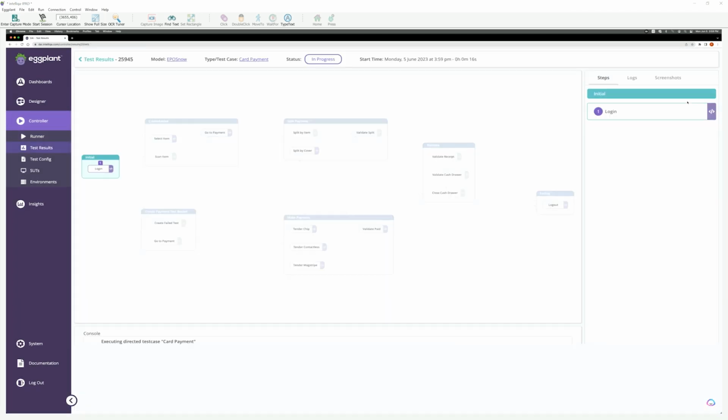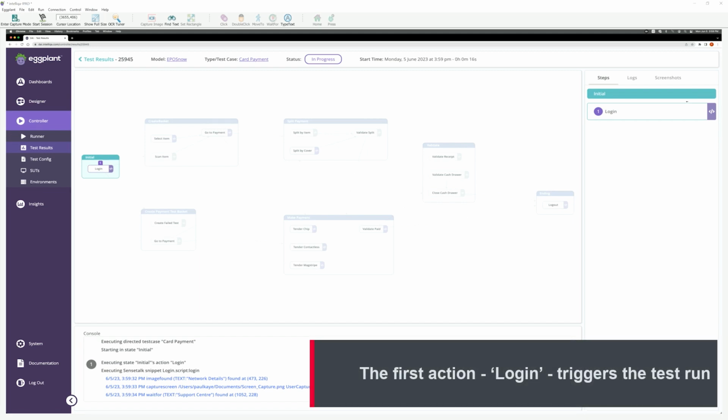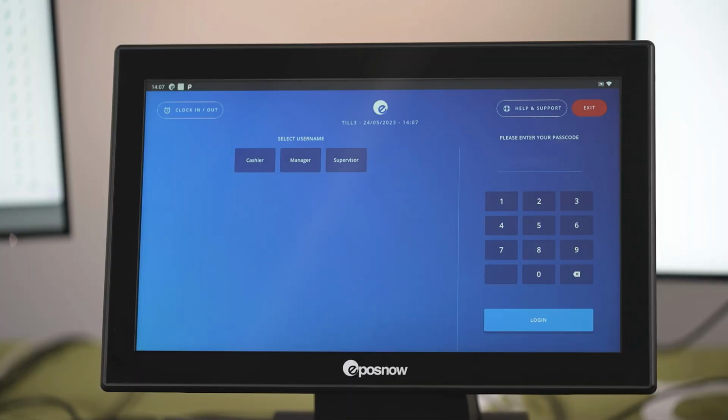Here, we'll run a directed test. Eggplant triggers the first action of logging into the POS device to begin the test run. Due to advanced image and optical character recognition capabilities, Eggplant can test any POS GUI, regardless of the manufacturer.